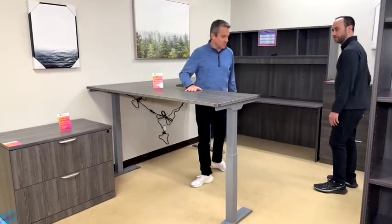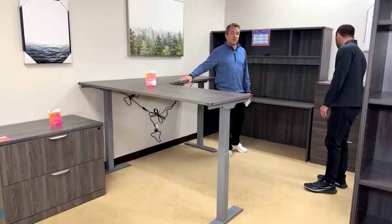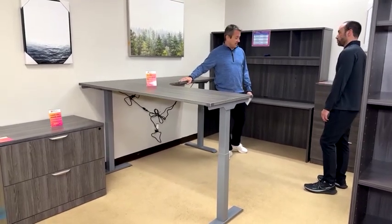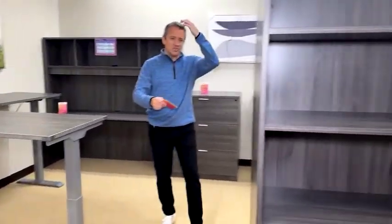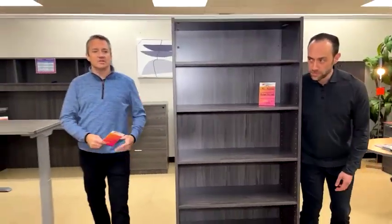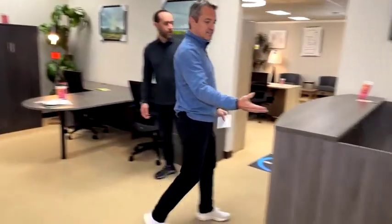Okay, so this is $1,199. We don't have any used ones of these right now, but if we did, it would probably be close to half that. Then back here, more gray shelves. We have used shelves downstairs. We have some of the new ones upstairs. If we pivot here, we have a really good-looking gray reception desk. We have lots of options for receptions.